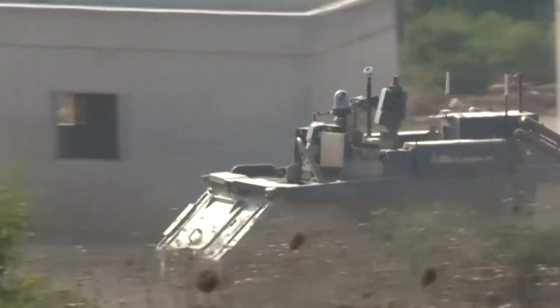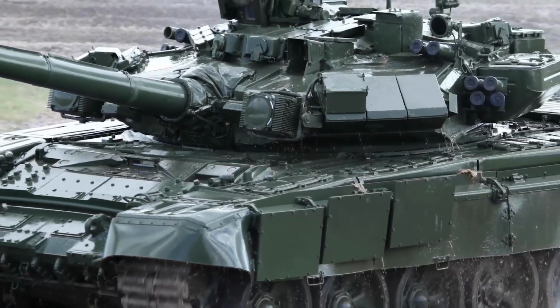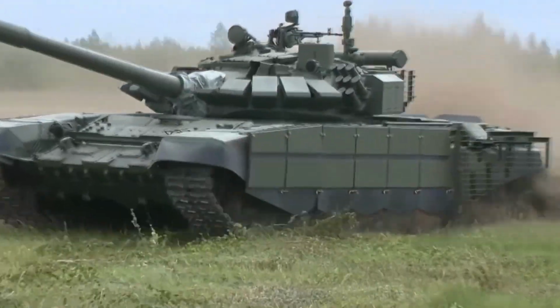Increasingly, countries are thinking about creating completely new machines, but this process is very expensive, so it is the modernization of old models that is popular. Tanks of the 21st century differ in many ways from their first prototypes, but they still have a long way to improve.